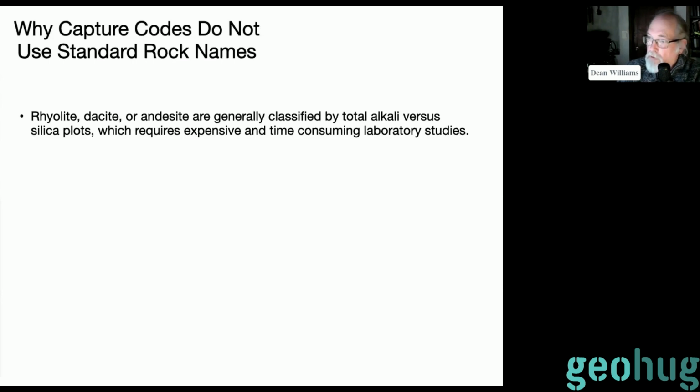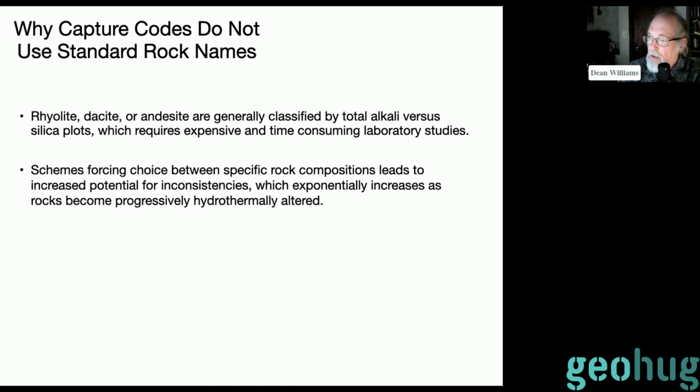Now, why don't I use standard rock types like rhyolite, dacite? Well, because to classify those, they're done by four-acid digest and plotting the silica against the alkalis. And I can't do that. I can't tell the difference with a hand lens. And if it's altered, even less so. Because as I mentioned before, if you force these subjective choices, you're only going to cause inconsistency. And as the rock becomes more altered, and I'll show you a photo of what rock does when it alters, those inconsistencies are going to be worse.